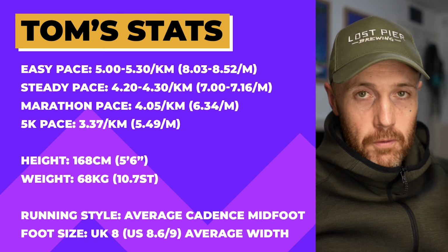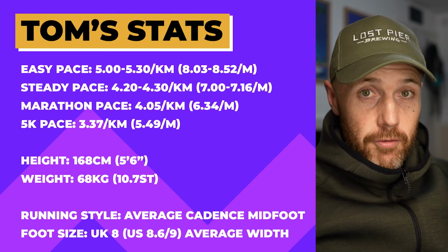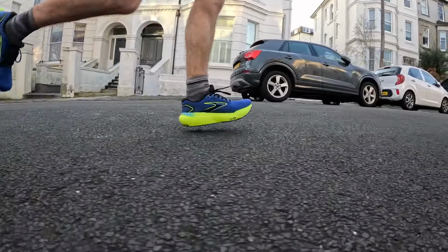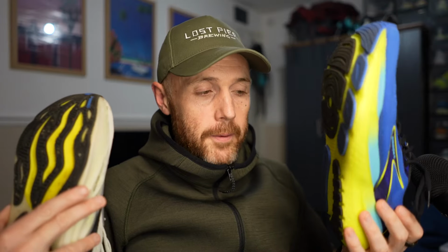The biggest difference between these two shoes is the midsole, obviously. There's a lot more of it in the Glycerin Max, but it's a very different midsole foam. So what you get with the Glycerin 21 is a very sturdy, comfortable, not soft midsole foam, which is what Brooks has generally been pretty well known for in the past. Stable, comfortable, fairly balanced midsole foams, but it's not soft by any stretch of the imagination.